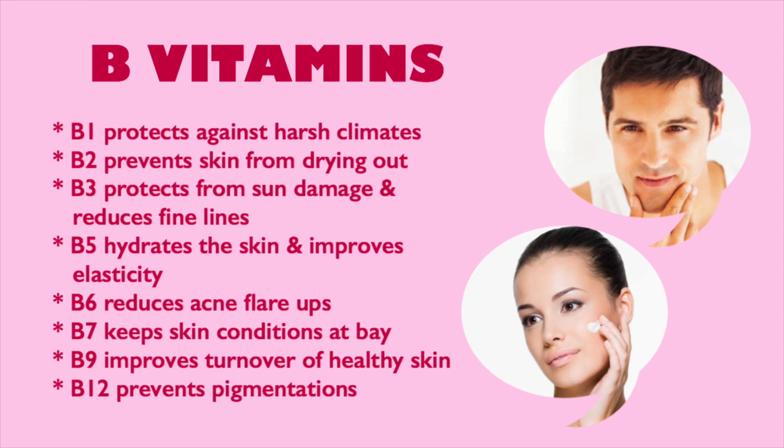B vitamins or vitamin B complexes also help us have a youthful, fresh, glowing skin. These include vitamin B1, which gives protection against harsh climates, vitamin B2, which prevents our skin from drying out, vitamin B3, which protects from sun damage and reduces fine lines, vitamin B5, which hydrates the skin and improves elasticity, vitamin B6, which reduces acne flare-ups, vitamin B7, which keeps skin conditions at bay, vitamin B9, which improves turnover of healthy skin, and vitamin B12, which reduces hyperpigmentation.